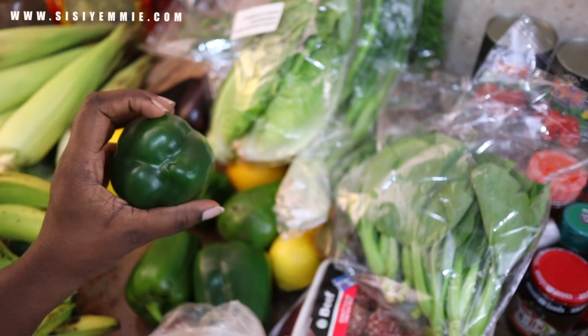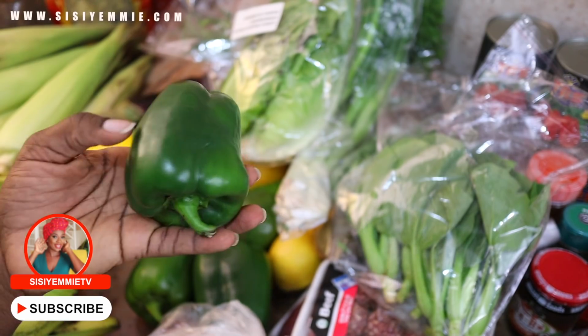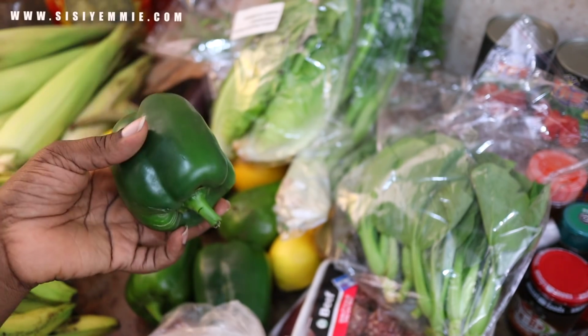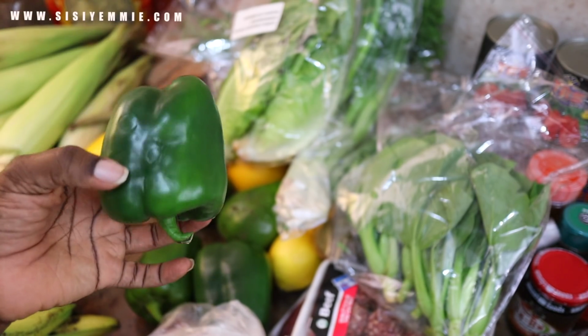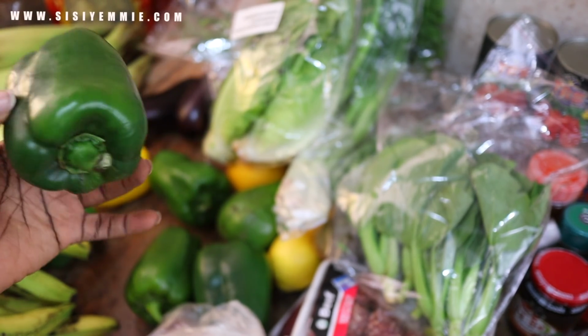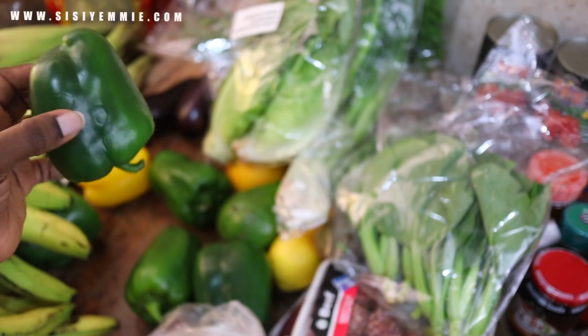Somebody sent me a DM and was like, sisiyemmie, is it this pepper you use for fried rice, you use for ayamashi? Yes, it is the same pepper you use for fried rice and for ayamashi, and this is what I use. And please remember to remove the seeds, eh?